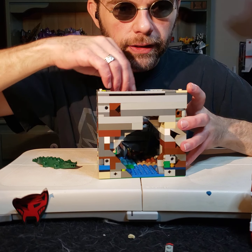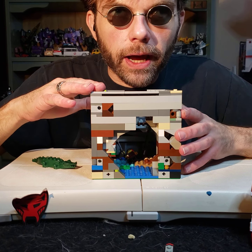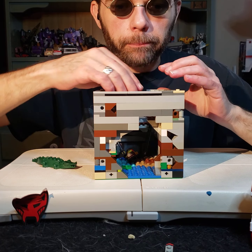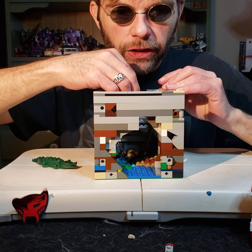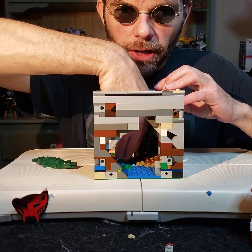Not included in this set because of licensing reasons and stuff like that. I did read the terms of use. I just have the Speedo Batman with his little floaty, and he's going to jump into the pond below him.